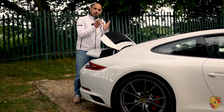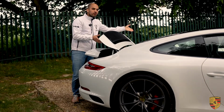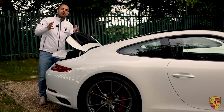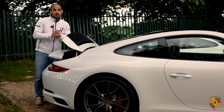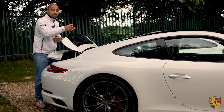Torque wise, you expect 500 Newton meters of torque as opposed to 440 Newton meters of torque. 60 Newton meters of torque might not seem like a world of difference, but trust me, it is a big difference. And the top speed, well, might as well not even mention it, but as we're on the subject, let's just say 189 miles per hour, 190 miles per hour.